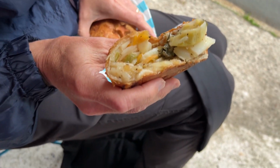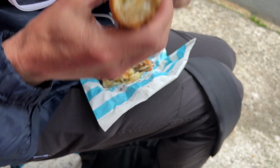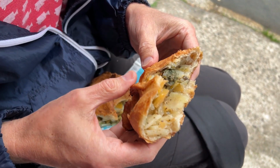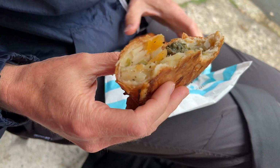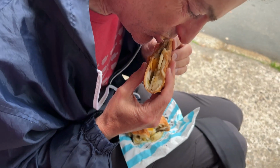Okay. I don't see much in the way of lamb, but oh my, oh wow, it's really full of stuff. Yeah, it's falling apart big time. You can see the leaks. Oh, is that lamb or is that mint right there? Mint. Okay. Might be lamb. This is minty lamb. Good.